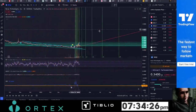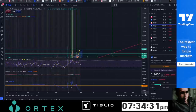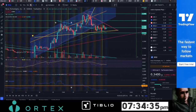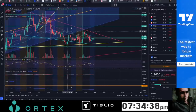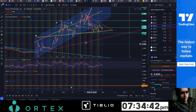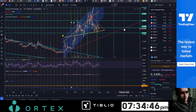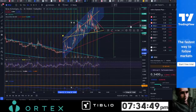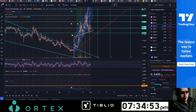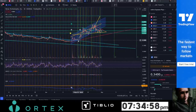So BRQS is setting up for another leg up, I think. Let me go ahead and zoom into my charts here. There we go. Let's go on the 30-minute and zoom out a little. Okay. So BRQS, it looks like it's setting up for a new leg up. That's my thinking. What is this? Oh, I have a ray set up. That's what's going on here.